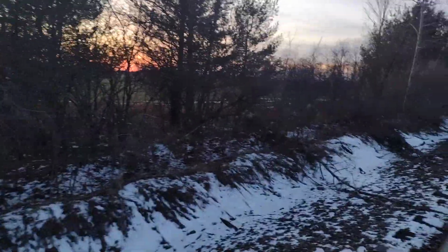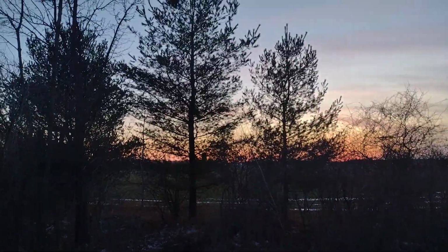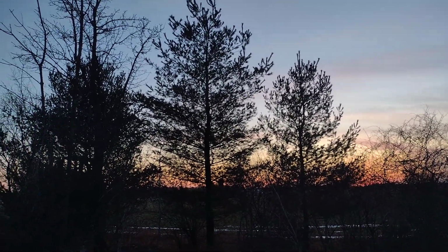Sounds in the microphone aren't too bad today. I can feel a slight breeze, but you can just barely see the pine trees moving. See, they're moving ever so slightly.